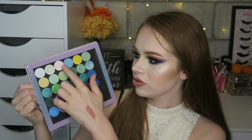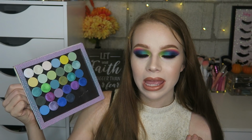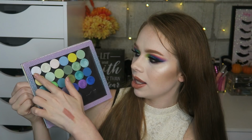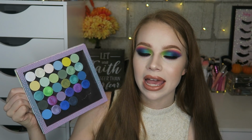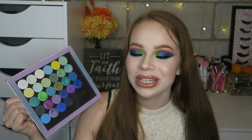So just to mention a few of my favorite shades, these top three ones right here might look kind of similar, but they are all their mist shades. They all have that duochrome shift to it, but it's a super light shade. So I love these three shades on the inner corner of the eye. I think that they are absolutely stunning. It's kind of hard to swatch them on camera because they do not show up true to color. My camera does not pick up duochrome shifts well at all, which really annoys me.